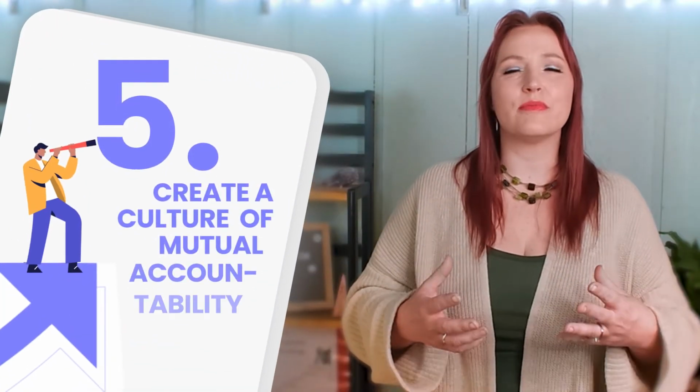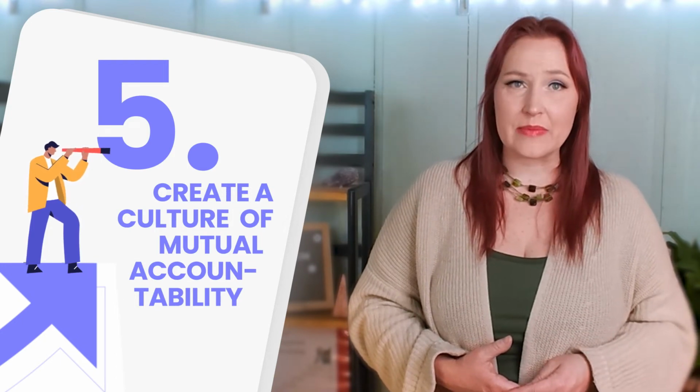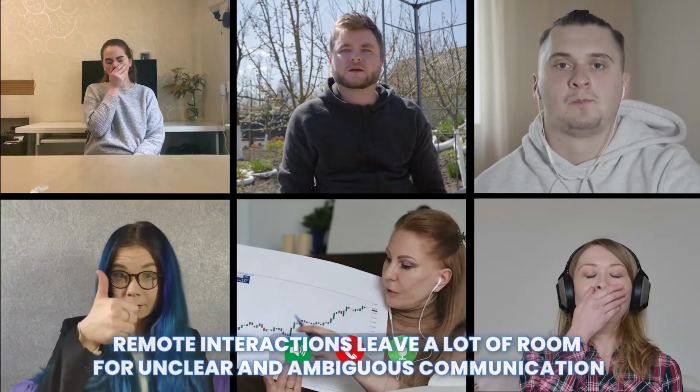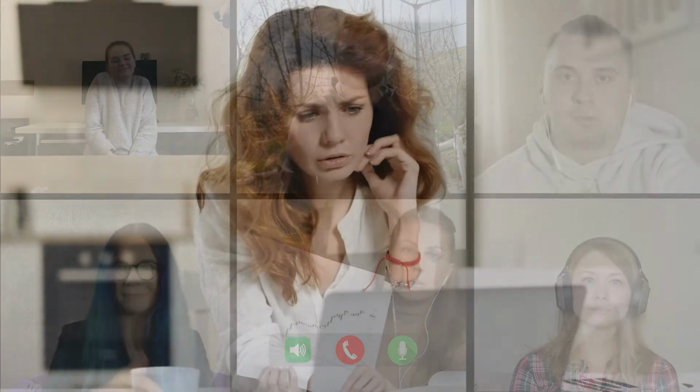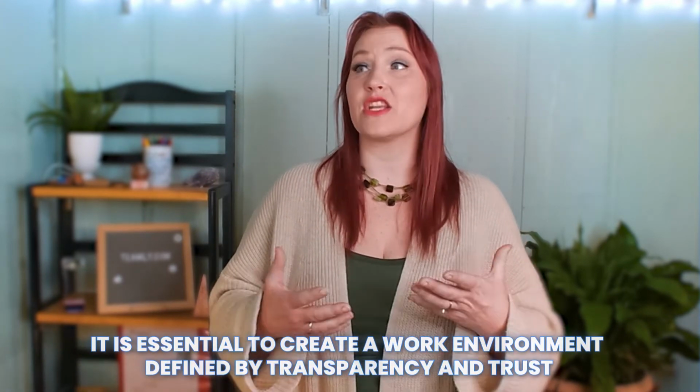Create a culture of mutual accountability. One of the defining factors of high-performing teams is mutual accountability that comes from a sense of trust and engagement. Unfortunately, remote interactions leave a lot of room for unclear and ambiguous communication, and as a result, many concerns may be left unvoiced, which can often lead to confusion and frustration among team members. In order to create a sense of mutual accountability, it's essential to create a work environment defined by transparency and trust. And here are a few important things that you can do to ensure that.